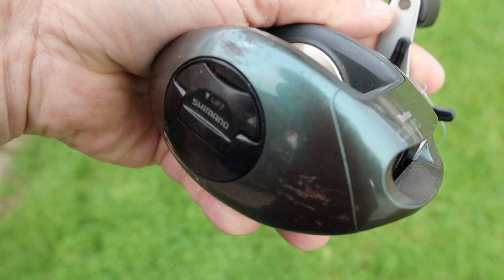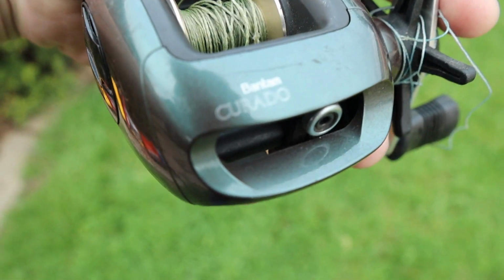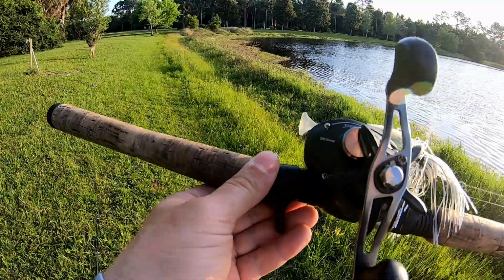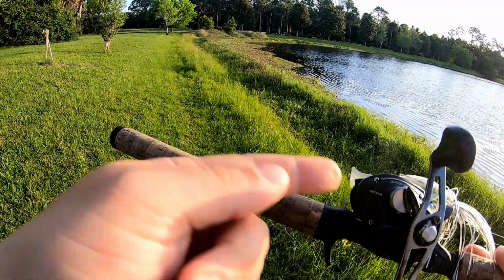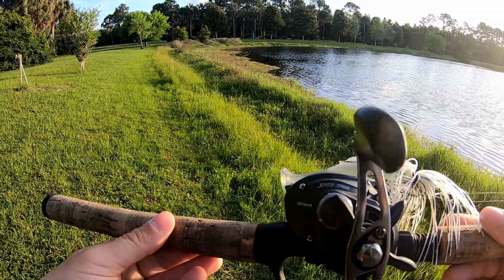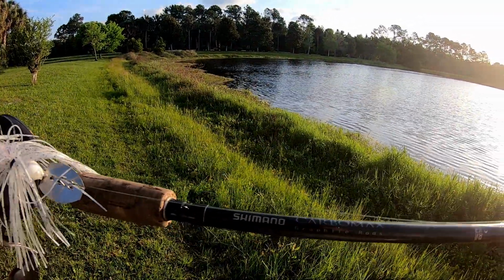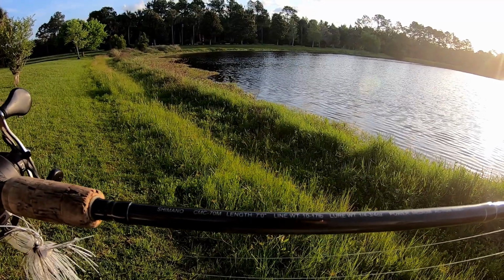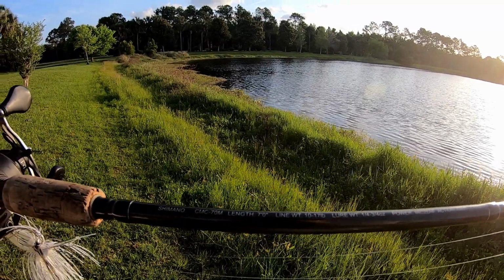It came with a Corrado on it, one of the OG Shimano Corrados. It was all jacked up, so I just brought my loose Speed Spool. I got 2 of these reels. This is the SS1HA. It's a 7.5 to 1 gear ratio, and this is a Shimano Carbo Max. This is a graphite rod, 7 foot, and it's a medium fast.